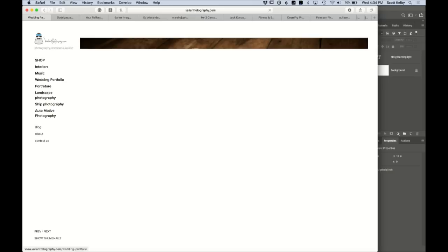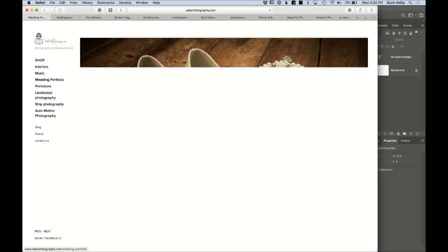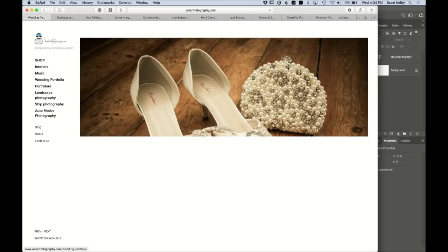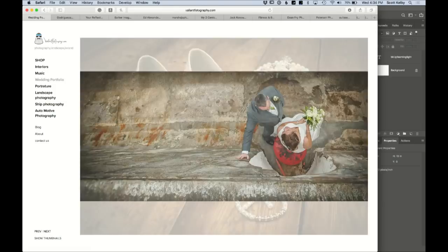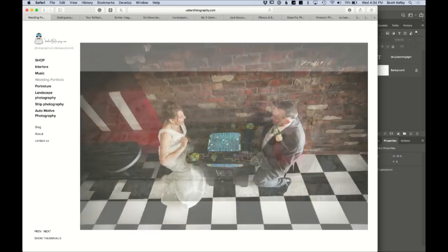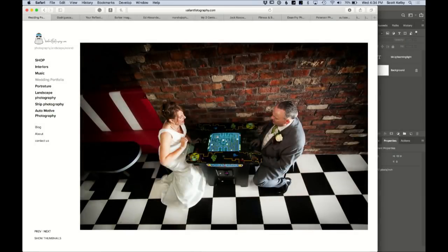I want to look at the wedding stuff because it's up top. I've got to figure wedding or music is important because they're not alphabetical. That's nice, a nice detail shot. Nice, interesting angle. The sizes of these are so good.